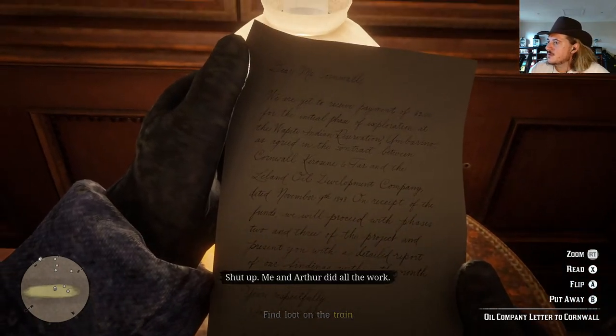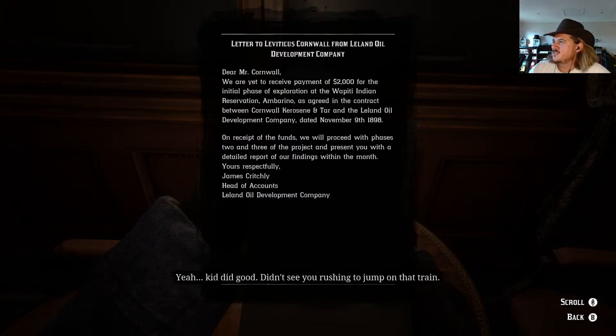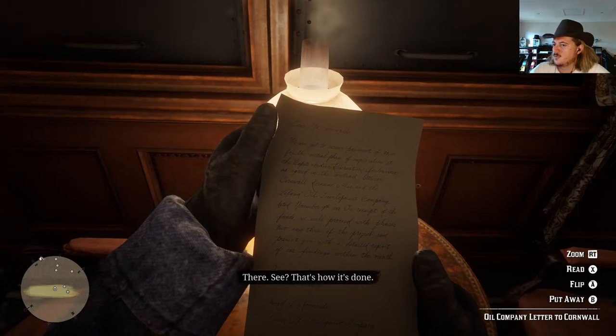What do we have here? Me and Arthur did all the work. Dear Mr. Cornwall, we are yet to receive payment of $2,000 for the initial phase of exploration at the Wapiti Indian Reservation. As agreed in the contract between Cornwall Kerosene and Tar and the Leland Oil Development Company, dated blah, blah, blah. On receipt of the funds, we will proceed with phases 2 and 3 of the project and present you with a detailed report of our finance in 3 months. Yours sincerely, respectfully, James Critchley, Head of Accounts, Leland Oil Company.